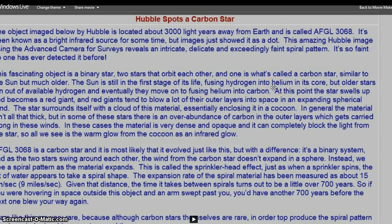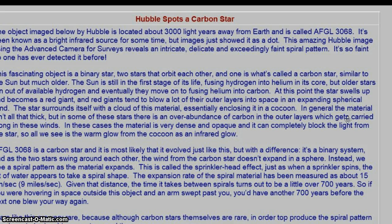Okay, when they move on to fusing helium into carbon, at this point the star swells up and becomes a red giant. And red giants tend to blow a lot of their outer layers into space in an expanding spherical wind. The star surrounds itself with a cloud of this material, essentially enclosing it in a cocoon. In general, the material isn't all that thick, but in some of these stars, there is an overabundance of carbon in the outer layers which gets carried along in these winds. In these cases, the material is very dense and opaque, and it can completely block the light from the star. So all we see is the warm glow from the cocoon as an infrared glow. Okay.